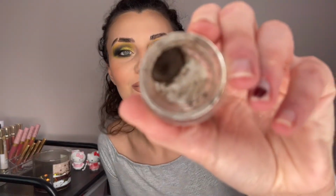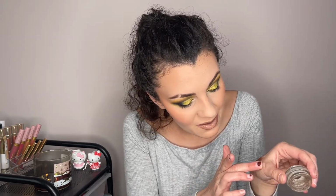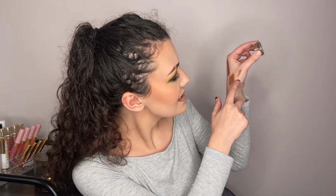The last product that I want to use up is the ABH Dip Brow Pomade in medium brown. I have used a lot of this puppy. I have used it religiously for the past year or so. Probably 2 or 3 years. I'm going to try and get a little bit so I can swatch. Don't have a lot of room for swatches. I'm using it today so you can see what it looks like. But that's what it looks like swatched. Just a deep, boring brown for deep, boring brows.